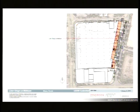Now for the east elevation, we have Surya Jafar from Ziskovich to walk you through their design. Thank you. Thank you, Robert. Good afternoon. We were asked by our client to design this edge that will front Midtown Boulevard. There were some interesting challenges.